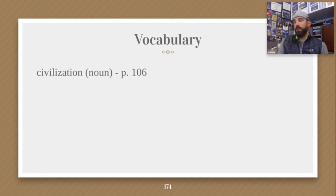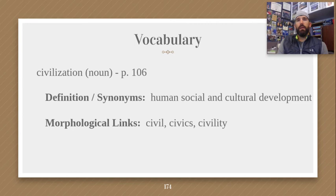So bringing this civilization, which ends in that tion, meaning it's a noun, means bringing kind of their way of life to them. And so a civilization is sort of a social or cultural development. So they're bringing their way of life, which is the way that they act socially towards each other and the way that they culturally do things. And this civilization we see in a lot of different words like civil, civics, civility. And it is a very common word when you talk about development of areas or the way that people as groups act. That's their civilization.